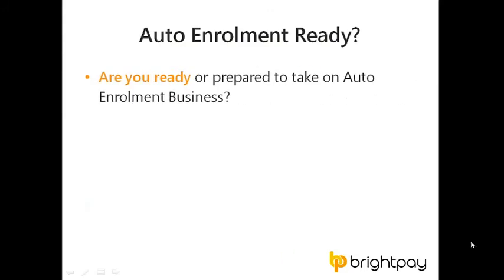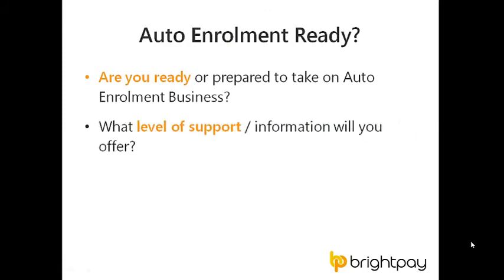Bookkeepers need to decide if they are ready to take on AE business. With many shying away from offering this as an extra service, you will need to determine what kind of information and support you will offer to help clients comply with these new AE duties.